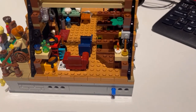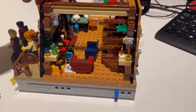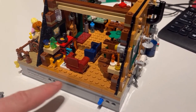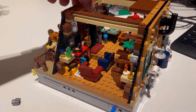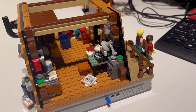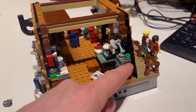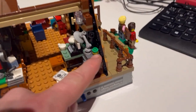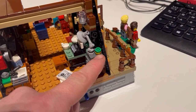Inside you got 2 chairs. You got a record player. You got some small things to put on the shelf, ornaments. You got a table, you got a chair, you got a lamp. Don't know if that's supposed to be a little flower pot.